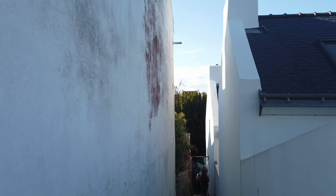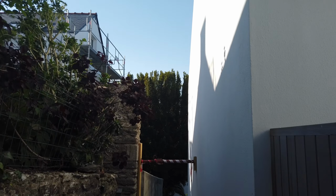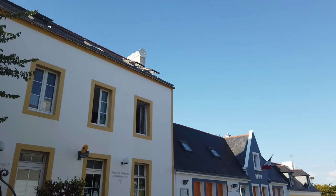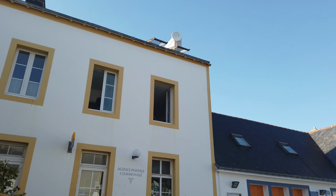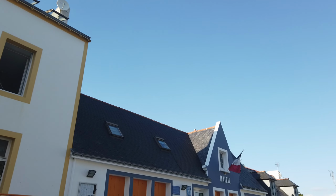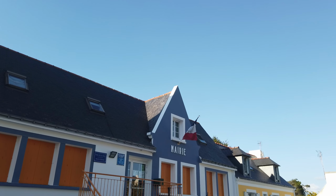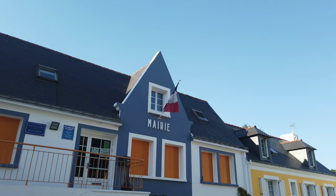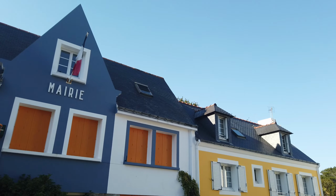We're taking a shortcut. Post office. Mairie, that's the town hall. What a place to have your town hall, that's pretty amazing. And please note the blue sky.